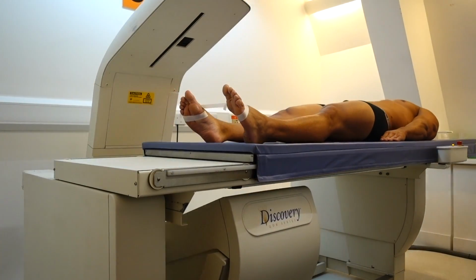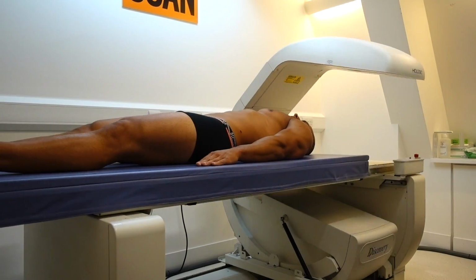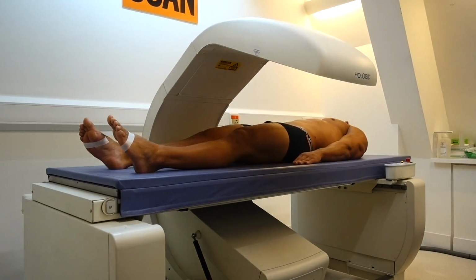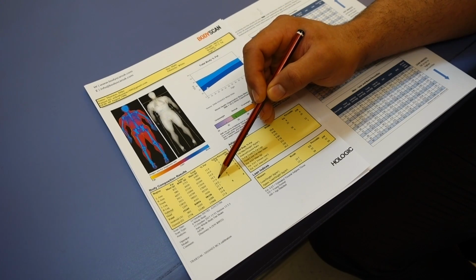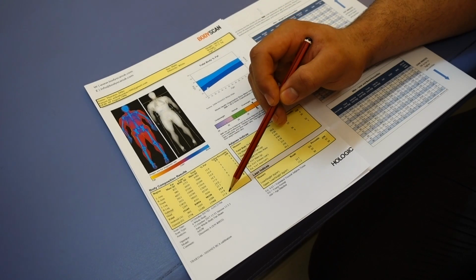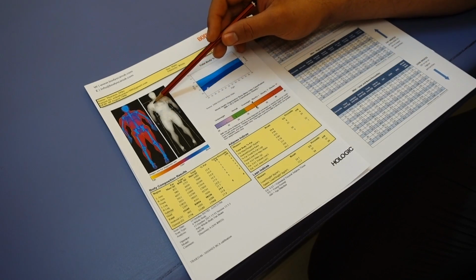So if you went and did a DEXA scan when you were really depleted, it would actually show that you don't have as much muscle in comparison to if you were to do that DEXA scan when those stores were completely full. And this is important to note, especially if you are trying to realistically track changes in body composition.